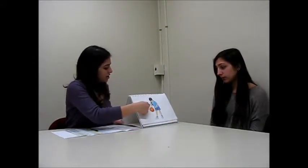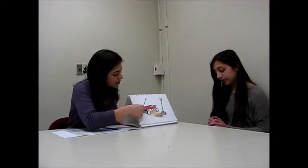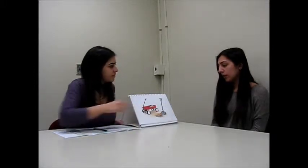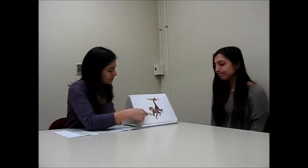She is not a boy. She is a girl. What is this? Ball. Good. What is this? Wagon. Good job. What is this? Shovel. What is this? Monkey. Very good. What is the monkey holding? Banana. Very good.